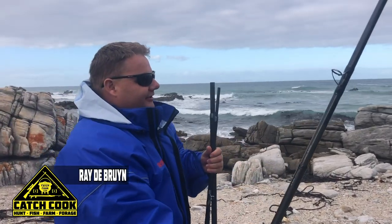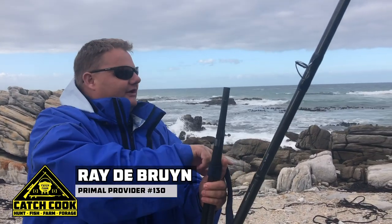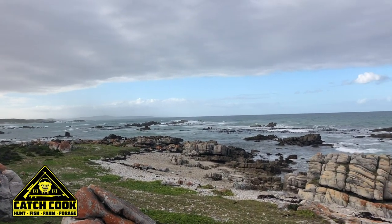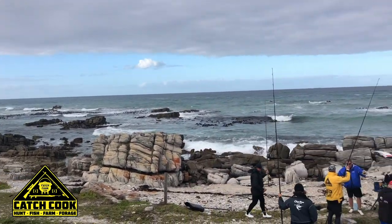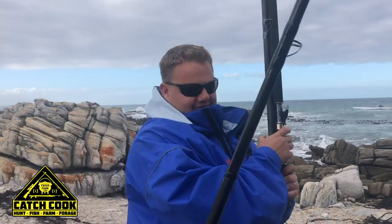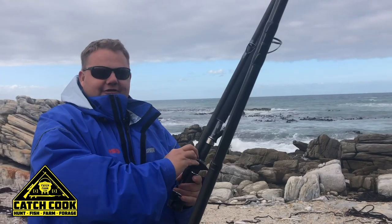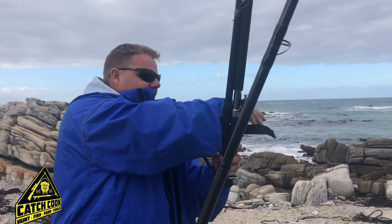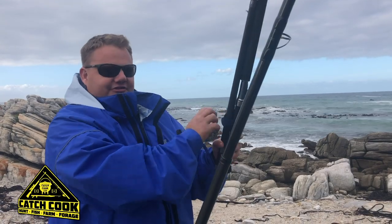We're slightly south of Struisbaai, a place called Rietfontein. Beautiful part of the country. And we're going to catch and cook a galjoen today, South Africa's national fish. Hopefully we get one that's size limit, which is 35 centimeters. And then we're going to take it home and I'll show you my secrets.